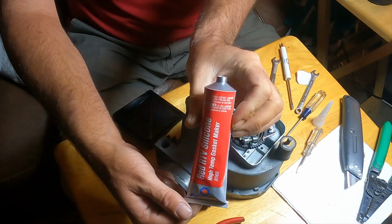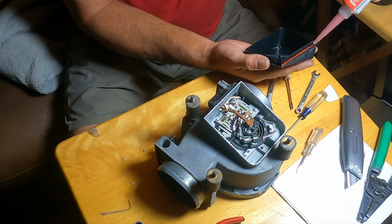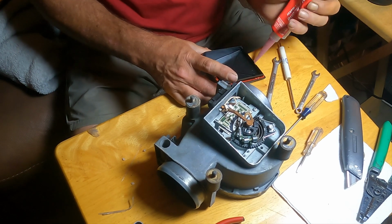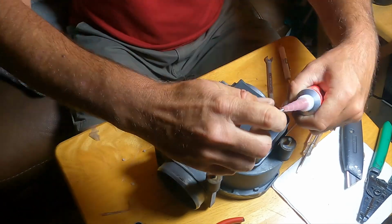And all that's left to do is seal it up, so put some gasket sealer on there and put it back on. And we have a completely refurbished mass airflow sensor for basically the cost of, I guess, a little bit of gasket sealer.